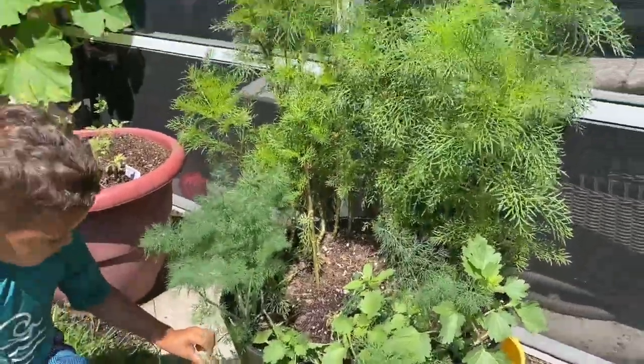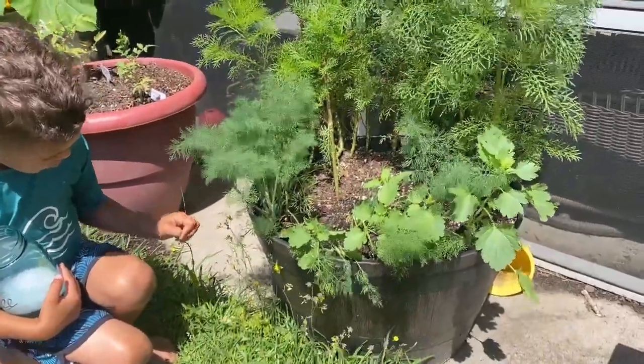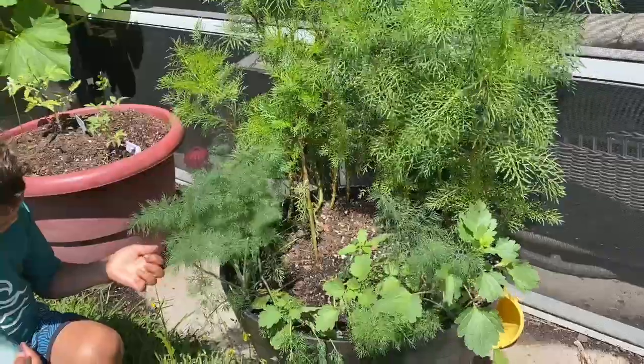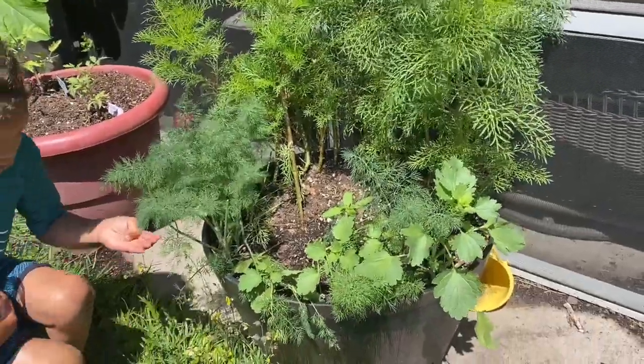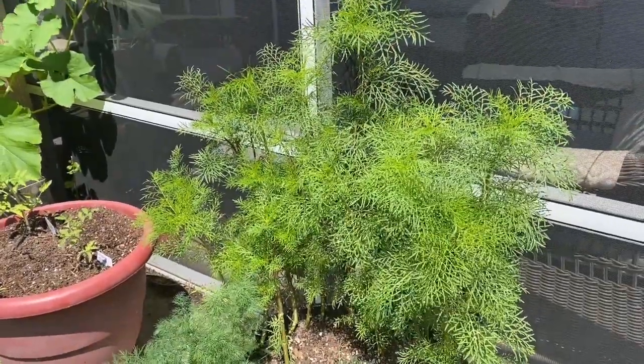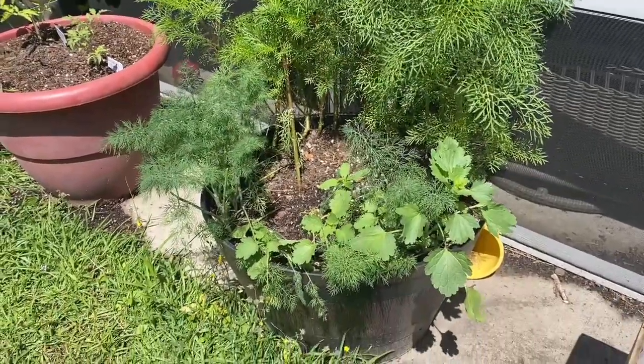This next container has cosmos in the back, dill and bells of Ireland in the front. I went ahead and turned this around because the dill and the bells of Ireland were getting shaded out by the cosmos. But those have gotten some really good height on them, so hopefully the flowers that were in the back will catch up soon.